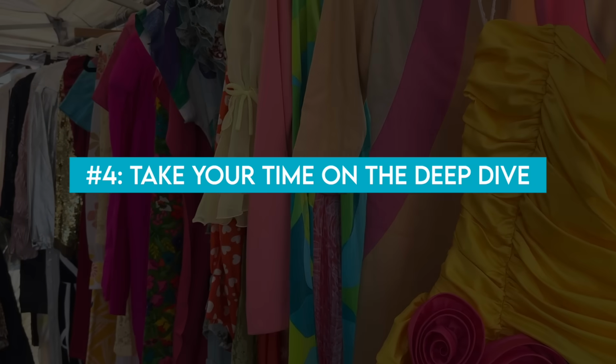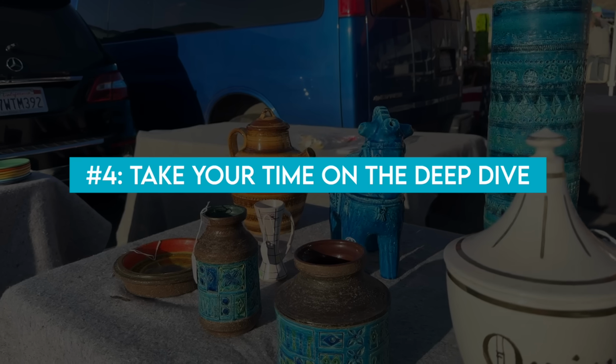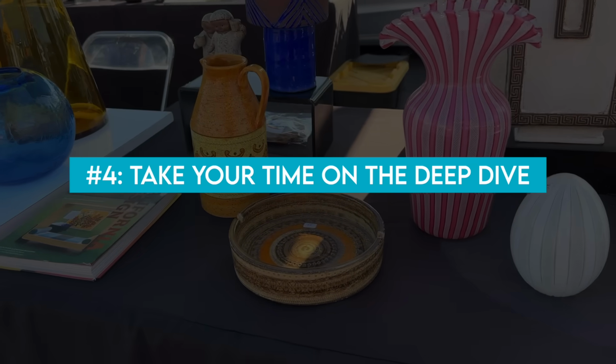Most people will have everything out on the tables that they're gonna pull out. Some people do restock throughout the day, but the majority of vendors will now have everything out. Take your time going through the space and always follow your intuition. If something is really catching your eye and you've got a good gut feeling about it and the price is within your budget, go for it.